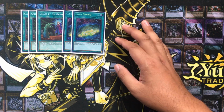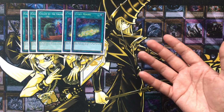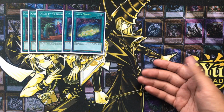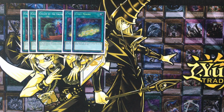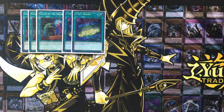Personally, I would have liked to run 3 copies of Sage instead of running these 2 copies of Signet Mining, but given my history of bad hands, I just felt that being able to have as many extenders and starters in your opening hand as possible is pretty good. So that's why I decided to just go ahead and run 2 copies of Signet Mining. You want to open with this card, but you don't want to open with too many of this card, because it is a hard once per turn.